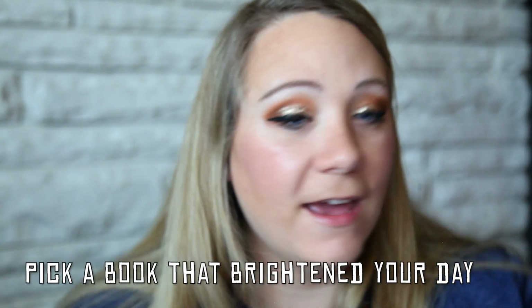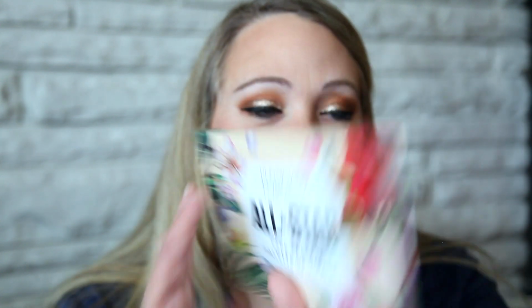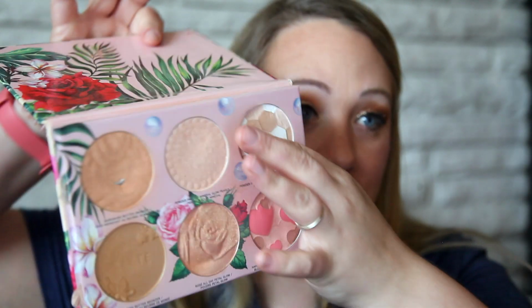And then I have highlighter. Pick a book that brightened your day. Again, I'm going back in with this, you guessed it, Physicians Formula All-Star. If you can't tell, I like things compact. I'm using this middle one right here. It's called Powder Palette Mineral Glow. Probably in the summer, I'll go to, actually, you know what? Let's just go to this Rosé All Day. It's kind of bronzy. We're getting into the spring and summer months.